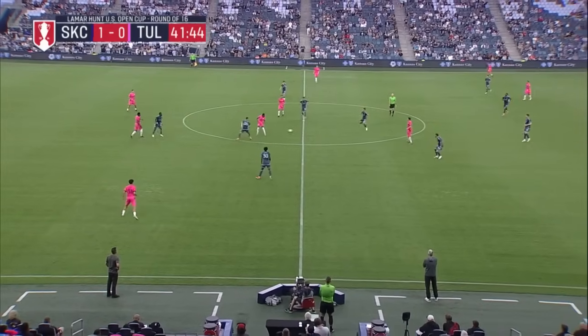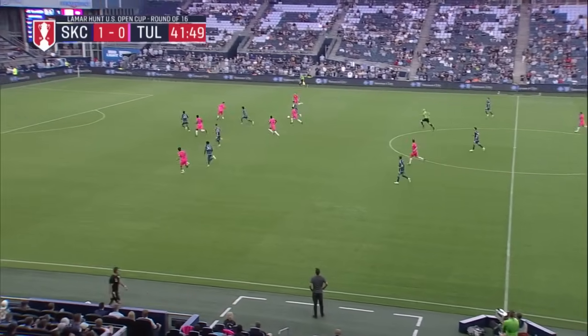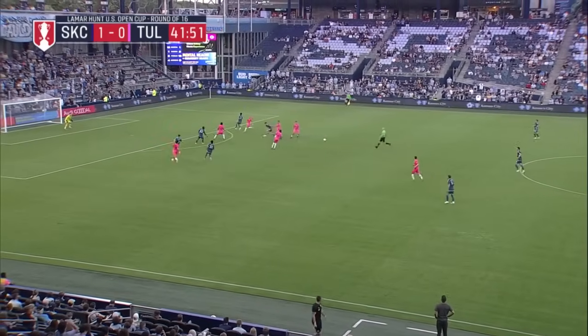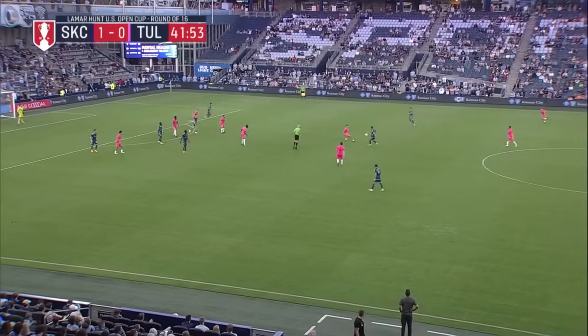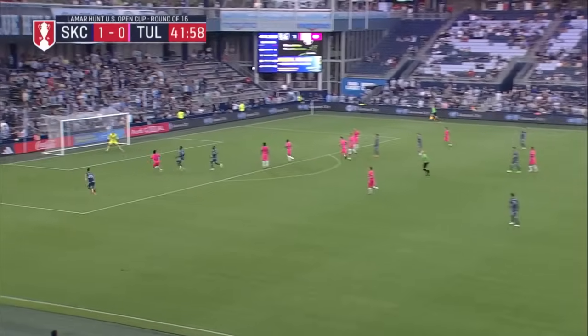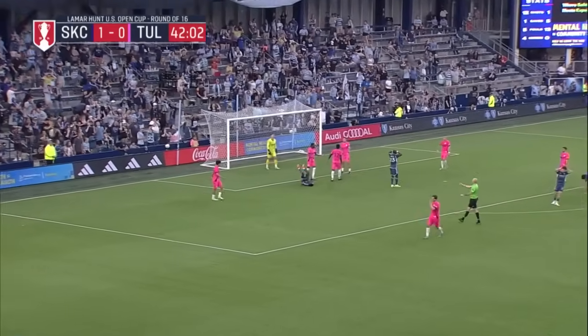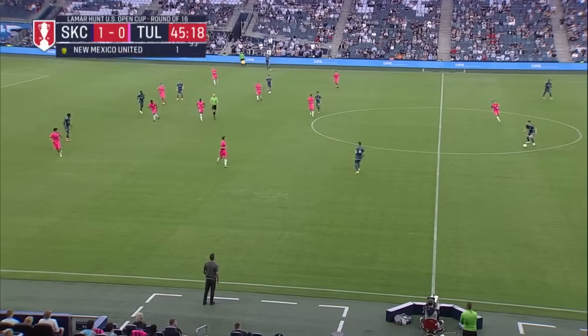A few moments later, SKC finally finds a breakthrough. Numbers here. Johnny's leading the charge off the heel of Hernandez on its way through to Agata. Davis, Tommy centers. The volley is just wide from Agata. Or 0-0 in extra time.